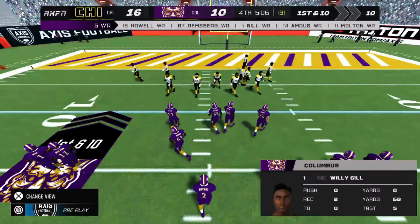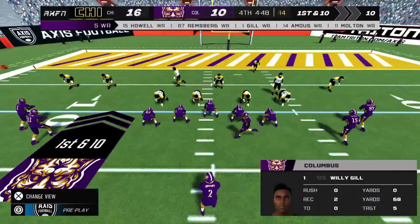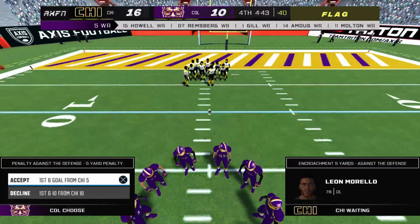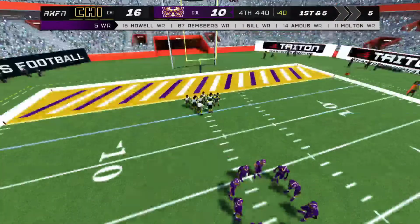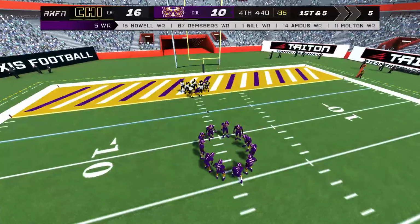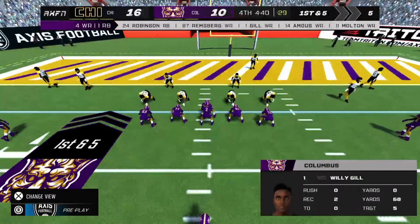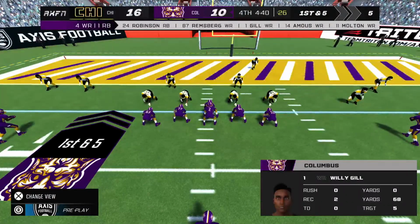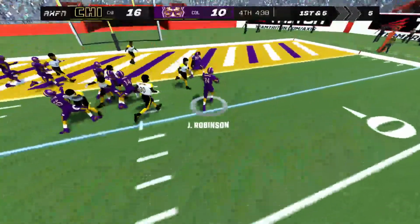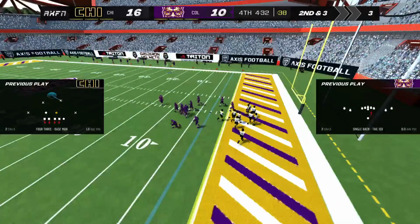Coming out in the gun. Penalty marker on the field. The home team takes the penalty. So many penalties are just mental mistakes. Number 2, handing it off. And he's tackled up near the line by number 71.